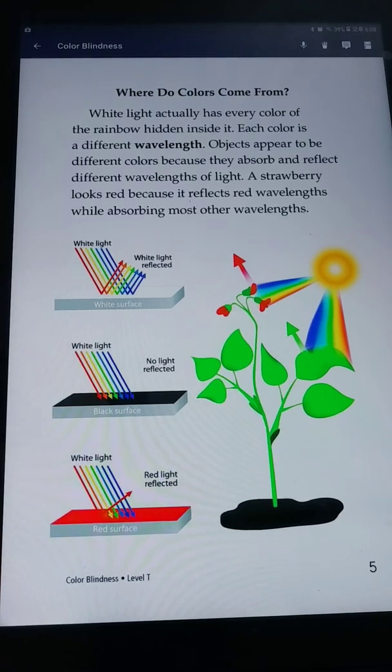Where do colors come from? White light actually has every color of the rainbow hidden inside it. Each color has a different wavelength. Objects appear to be different colors because they absorb and reflect different wavelengths of light. A strawberry looks red because it reflects red wavelengths, while absorbing most other wavelengths.